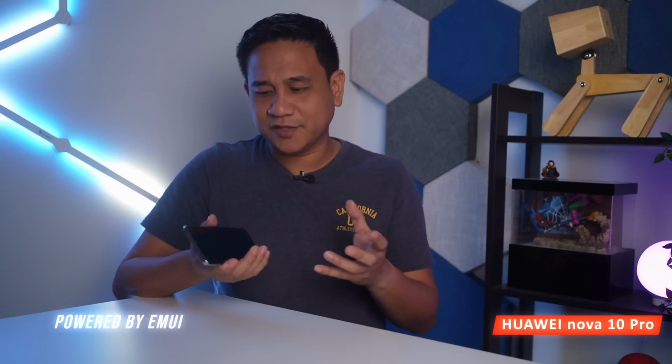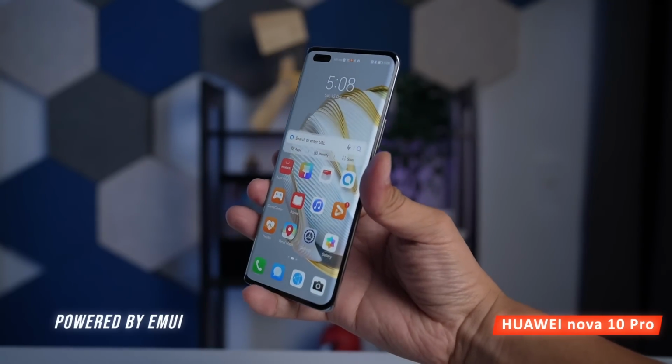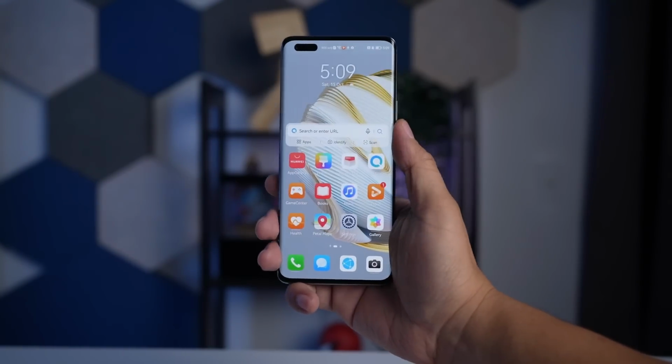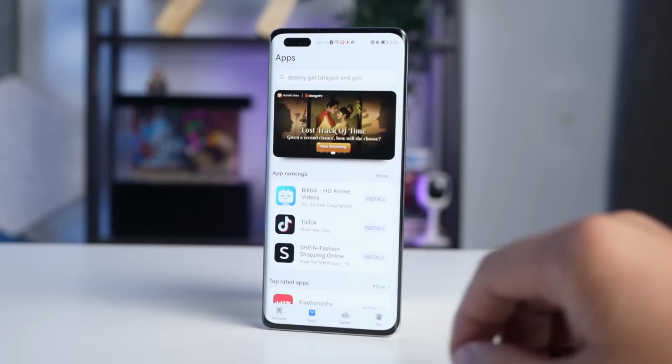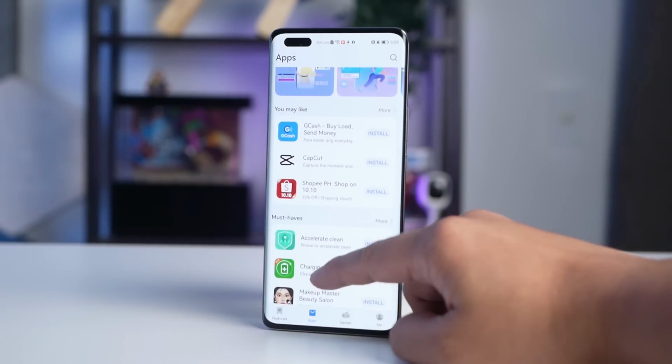Nova 10 Pro runs on EMUI 12.0.1 on top of Android 12. You get the usual features found on Huawei smartphones, including device collaboration features. More importantly, it has App Gallery, which is the third largest application store for mobile devices.